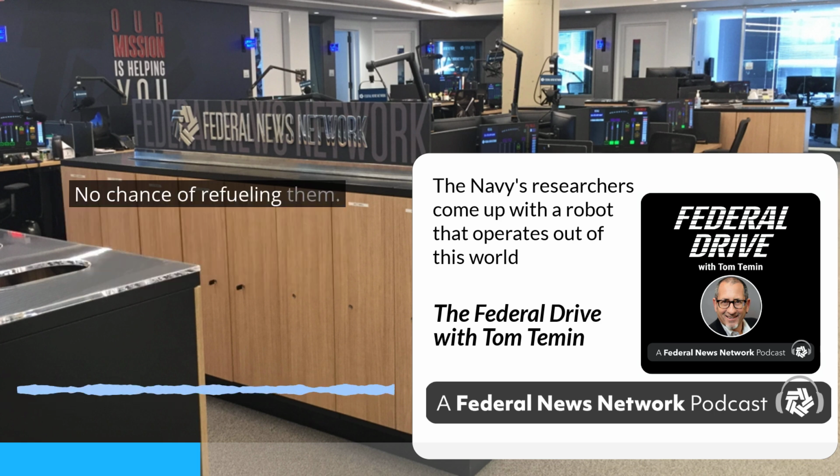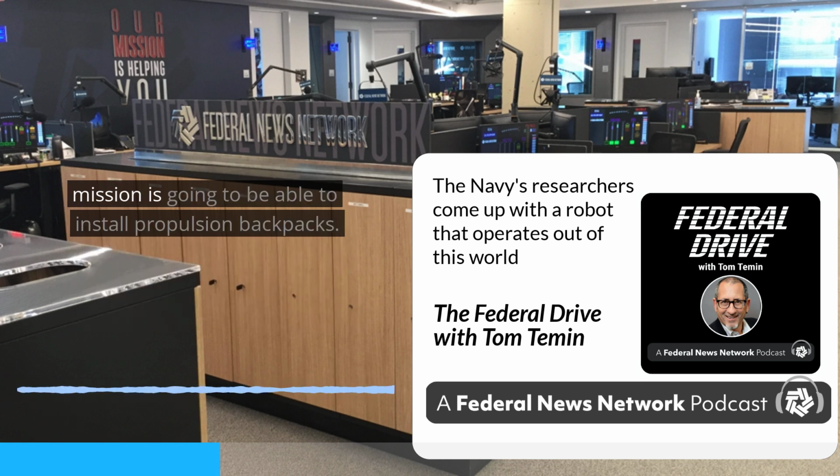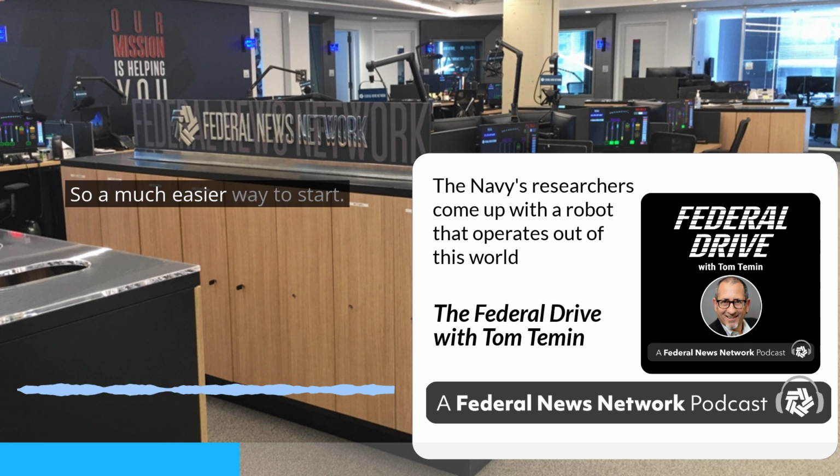No chance of refueling them? So refueling technology is coming. That's a harder problem. That is not what DARPA and NRL and Northrop Grumman Space Logistics are working on, but Northrop Grumman Space Logistics, DARPA's partner on this mission, is going to be able to install propulsion backpacks. So instead of literally connecting a fuel pump, which is technology that is being worked, be able to put an add-on module that can do the same function. So a much easier way to start.